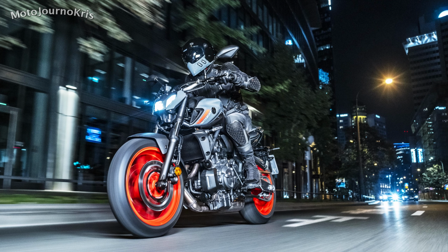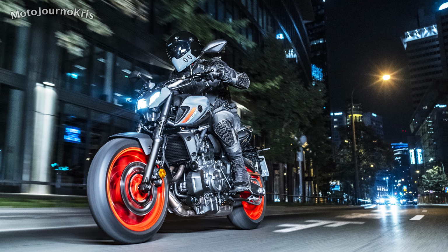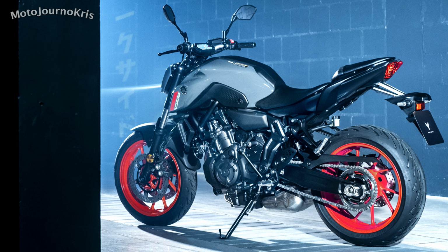Yamaha have just announced the updates to the 2021 Yamaha MT-07. If you're expecting a massive update, you might be disappointed, as we aren't seeing the adoption of an electronics package. In fact, there isn't even a TFT display. But Yamaha have sold 125,000 of these motorcycles since its introduction, so I'm not going to second guess their approach.